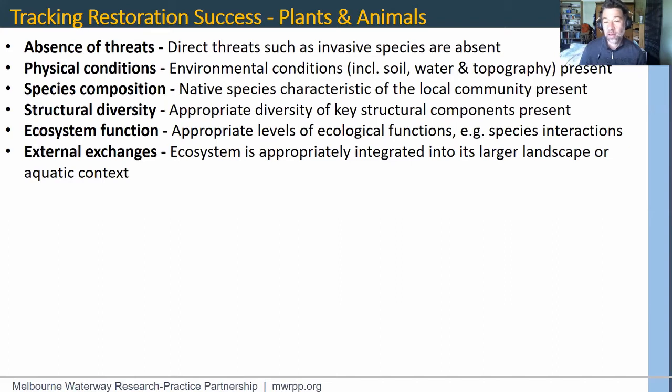So if you're planting in a woodland community, for example, understory, midstory and an overstory. If you're getting enough ecosystem functions out of the areas that you're planting. So are there species interactions going on? Is there competition? Are you actually getting the ecosystem services that you would expect from this type of habitat? And also, are the ecosystems being appropriately integrated into the larger landscape or aquatic context?